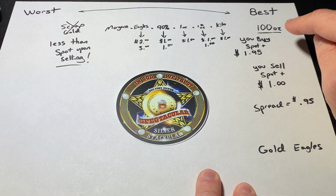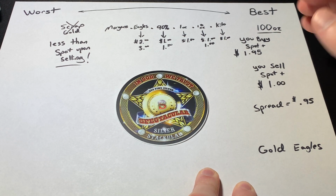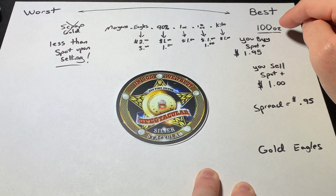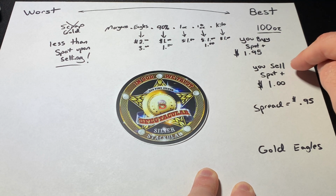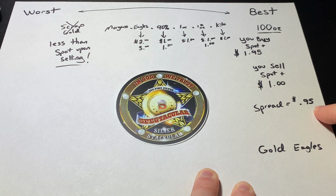But a lot of people can't afford 100-ounce bricks of silver. But it is the best for your investment if you have a lot of money to throw at it. And let me show you why. It says right here, the 100-ounce bars, you buy for spot plus $1.95 from Brian. And then when you sell them back to Brian, you can get spot plus $1 for a spread of 95 cents.